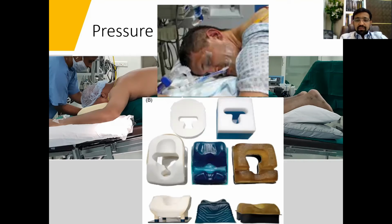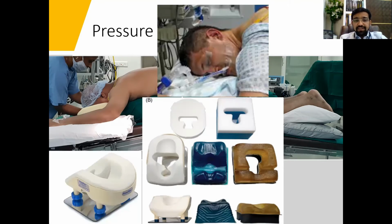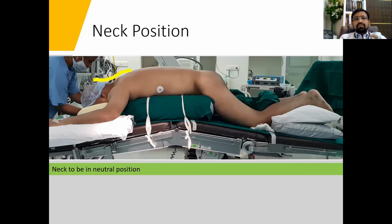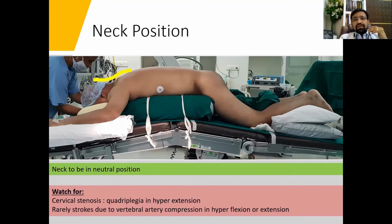There are better positioning systems available now, very commonly. There are various ways you can do the headrest. I personally like to use this one with the mirror, where you can see the eyes of the patient through the mirror. Next, you want to look at the neck position. It should be in neutral position as much as possible. You should avoid hyperflexion or hyperextension.